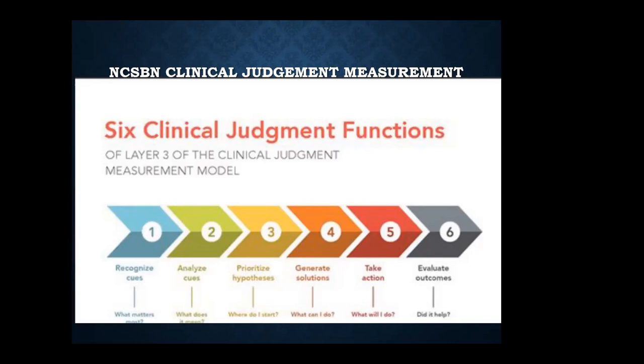This clinical judgment involves recognizing cues. You have cues like the vital signs, patient history, patient's medical history, and patient's objective and subjective data. When you have these data, the clinical judgment measurement wants you to gather these cues. When you recognize them, the next thing is to analyze these cues. When you analyze these cues, you can make the hypothesis. In our nursing process, you say we're going to make a diagnosis. Then the next thing you're expected to do is to generate solutions for this problem you have identified.